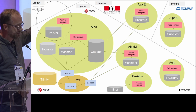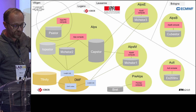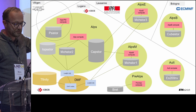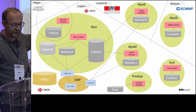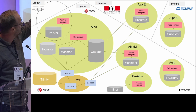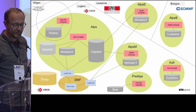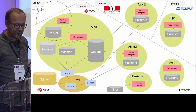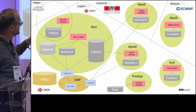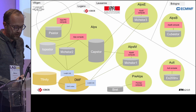And as you can see, they are also attached to 2 other Cray EX systems. There is ALPS-M and ALPS-C. The interesting thing here is that ALPS-C is actually located in a different city in Switzerland, around 300 kilometers from Lugano. And we are doing some cross mounts across sites, so I will tell you more about it later.